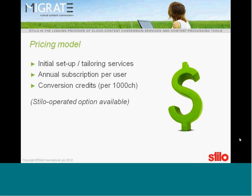The pricing model basically comprises three elements. There's this initial setup and tailoring services, which is a per DM rate. We have per user, an annual subscription rate, a fairly small annual subscription charge. And then, as I mentioned before, you purchase conversion credits.